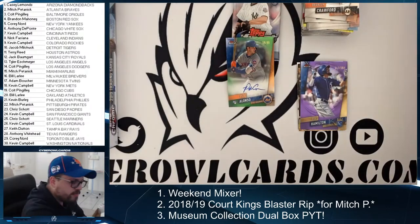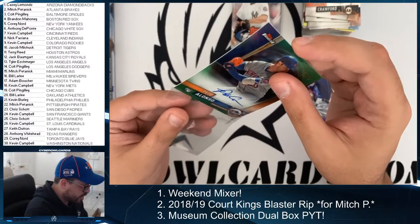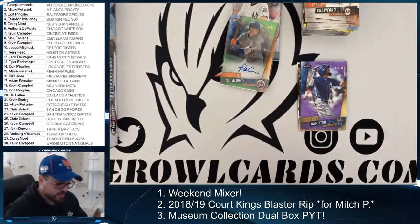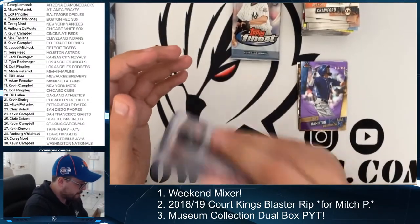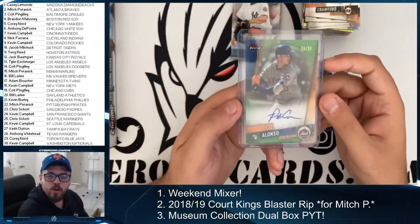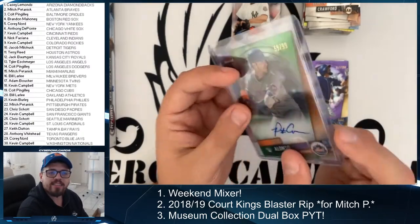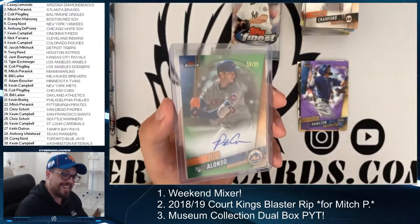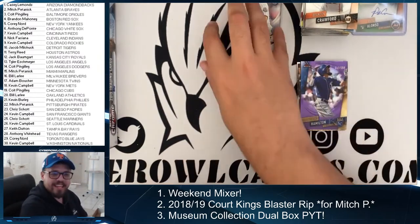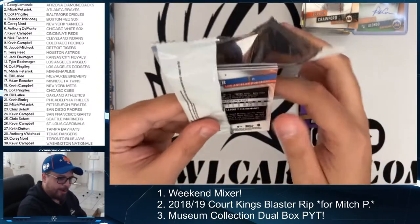There we go. The fire continues. Holy break. We're going to sleeve that one up right away. Numbered out of 99. Holy moly. There we go. Pete Alonso, numbered out of 99, rookie card auto. That's sick, man. That's the first Pete Alonso auto I've pulled in a break, and I'm so sad it's not mine. Oh my god, I am so sad that's not mine. Congratulations to Kevin. Holy crap. We are on a roll.